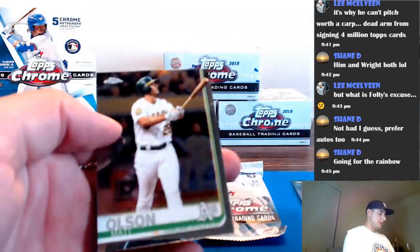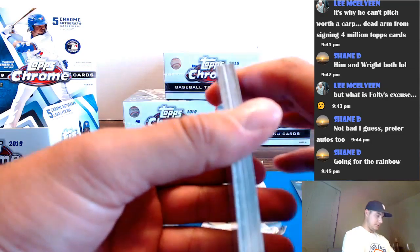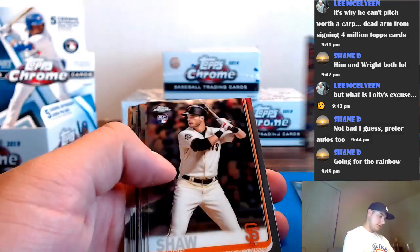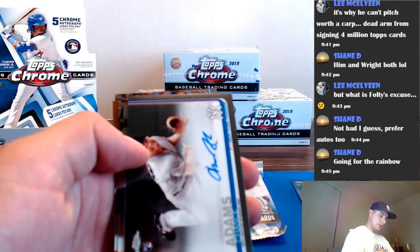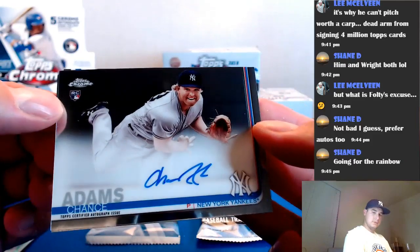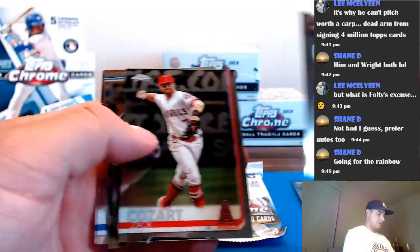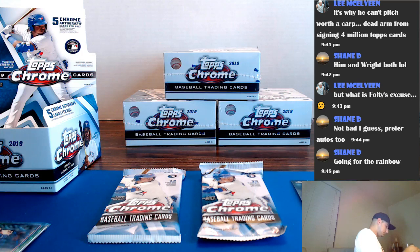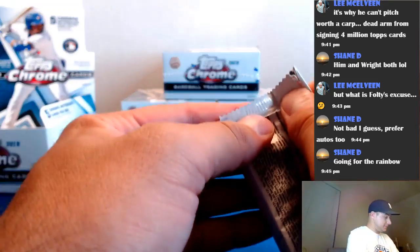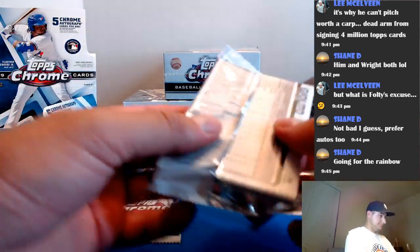Kershaw, Anderson, Story, Olsen. Two more autographs. Looks like this is going to be our second one, or fourth one. Gordon, Shaw, Bader, Dozier, Greinke, Refractor, Jose Berrios. Ah, Chance Adams autograph for the Yankees. Base auto. Nice hit. Michael Givens, Cozart, Christian Yelich, Green, Hosmer. Sleeved up. All right. Going for the rainbow. Yeah, man, at this pace, you might actually hit it because we still have three more boxes. So another 15 autographs.